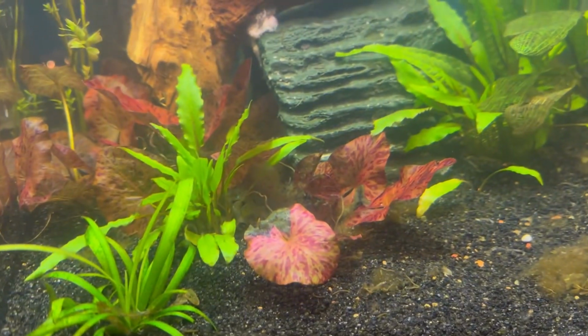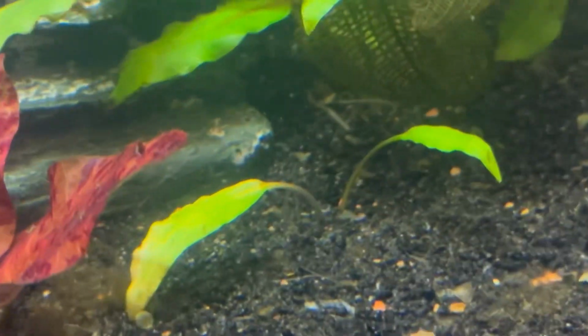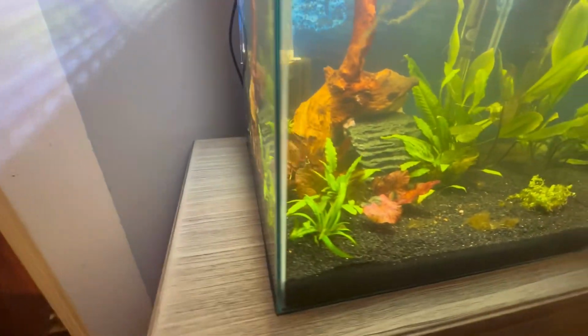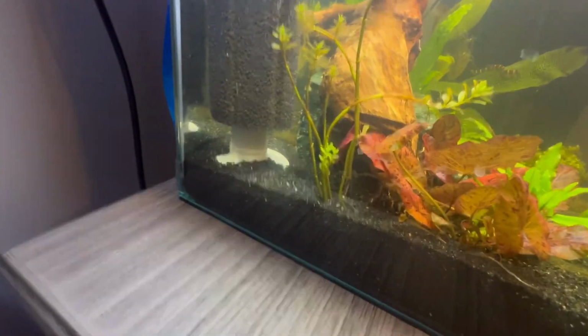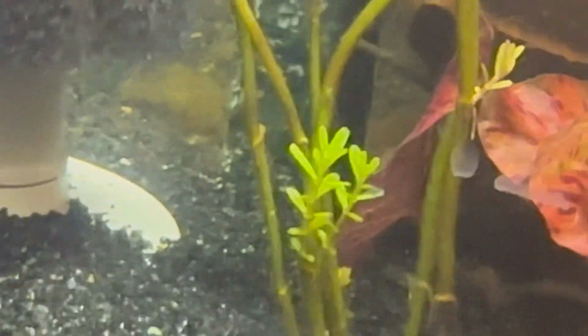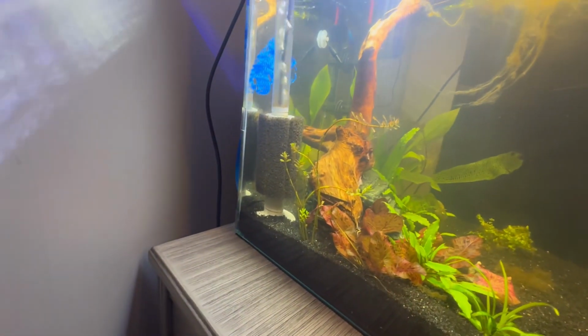Number one, some of the plants are acting a little weird, like they're melting away. I understand when you plant cryptocorn, they melt away, but some plants have been melting away for some reason. I have no idea why, and some plants have been growing good, so that's some new growth there that I got, and hopefully that plant soon comes out and grows quite a bit.